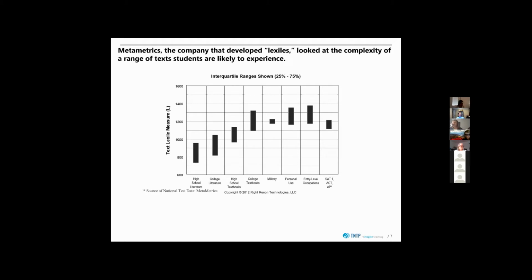And you can see that there is a big jump between high school and college literature and high school and college textbooks. That complexity level gets quite high of what students are expected to do. But one of the important things I like to highlight in this data is the level of complexity of occupational text, of military text, of personal use text, of the SAT, right? There is a real level of complexity that students, whether they decide to go to college or they enter the military or they enter some other career path, are going to be expected to be able to read at in order to access those texts, to be engaged citizens and successful in their careers.